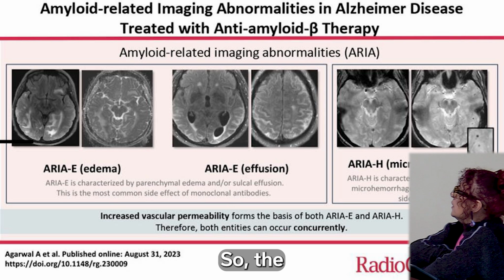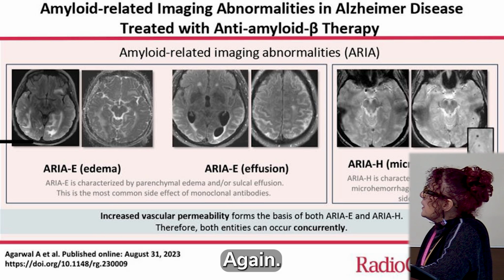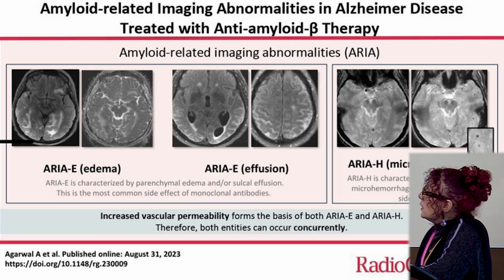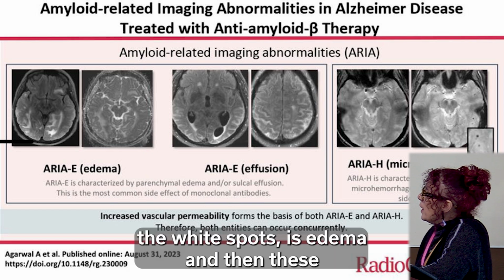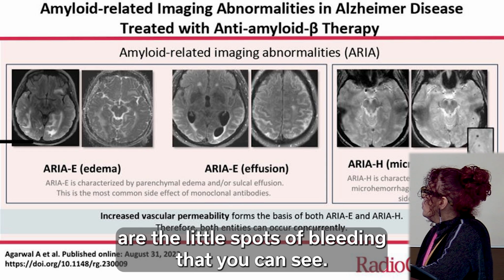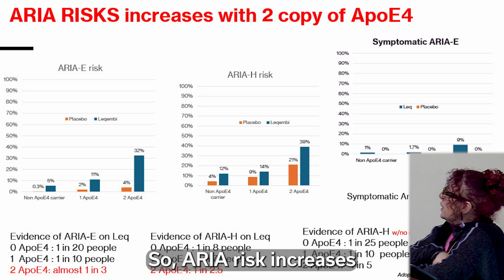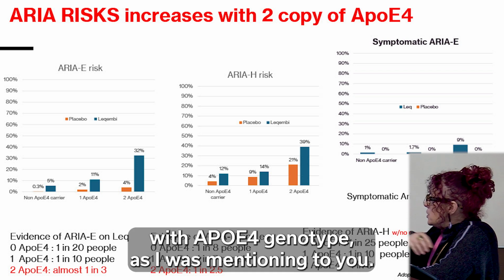So this is a little bit more information, a few more examples again. Some edema that you can see, anything that is white represents water. So these little white spots are edema, and these are the little spots of bleeding that you can see. The risk increases with APOE4 genotype, as I was mentioning to you.